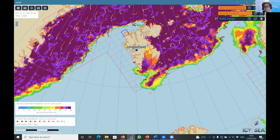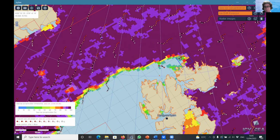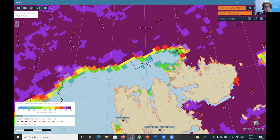This is updated even 8 times a day, because we access the SWAS data from the Japanese Space Agency directly. You see the ice drift as trajectories. This is the ice drift provided by METNO. So you see in red the first day, and then each point is one day into the future. We found that this is a more intuitive way for decision makers on a bridge to determine the current momentum of the ice drift.